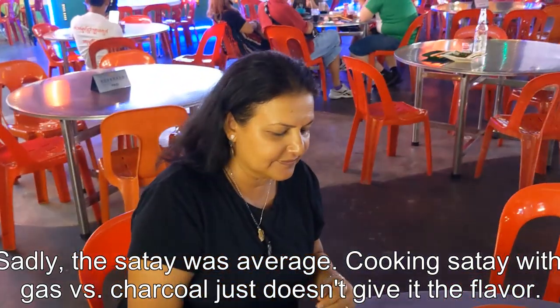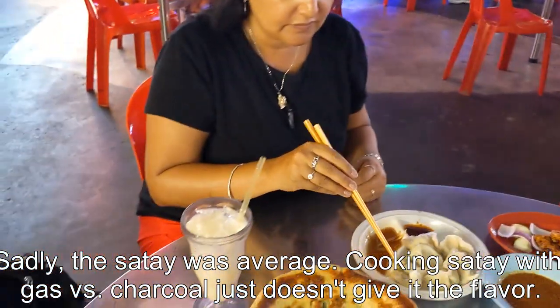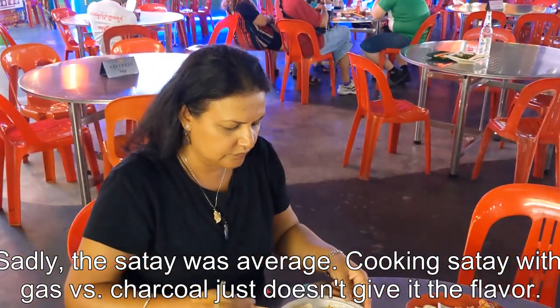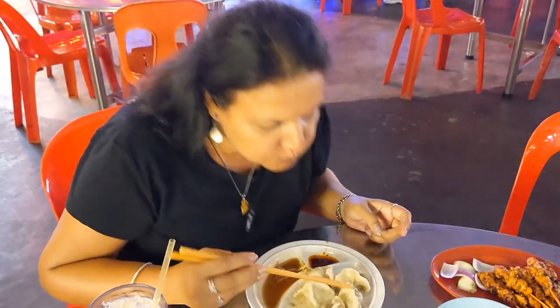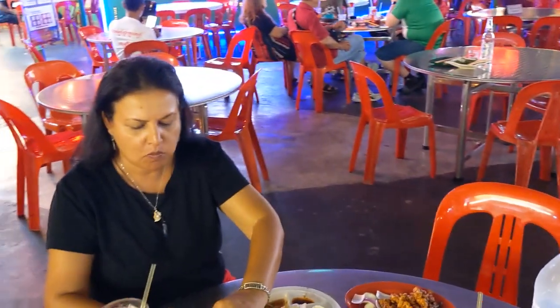Let's try this. All right. Looks pretty good. And while she's starting, let me show you. This big bottle of water and her soy drink delivered to the table was 5.9 ringgit. Very reasonably priced. Everything very reasonably priced, actually. Hot. Good flavor though. Yeah, very good. All right, so we're going to enjoy our food and we'll check in as we wrap up the evening.